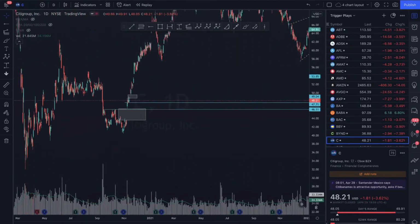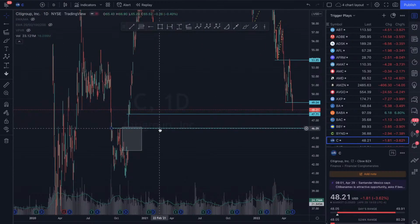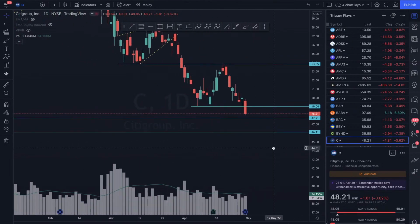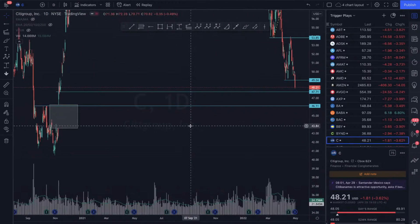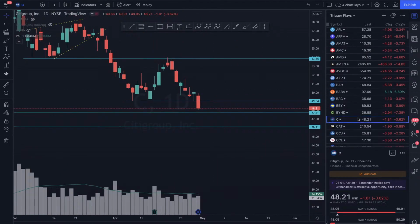And then it's looking very weak, guys. It's looking very weak, and it has this huge gap to fill. There's like zero support here up until 46, and then not even 46, it has the gap to fill. I think it's gonna bleed to these levels here easily. It's gonna fill the gap. Citigroup, so keep an eye on this name, guys.